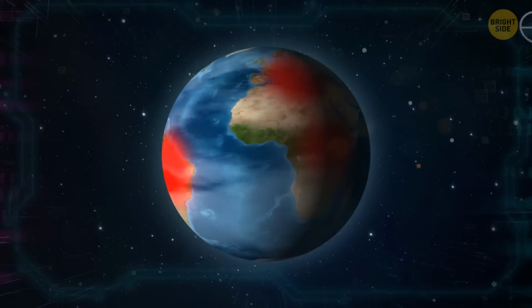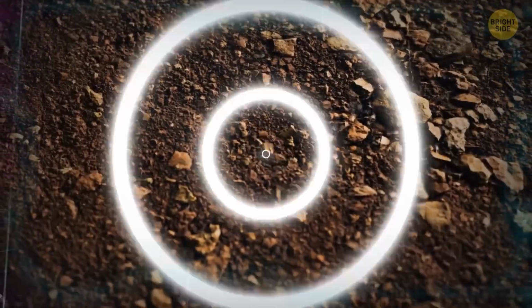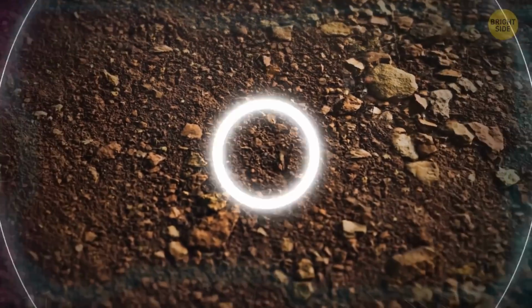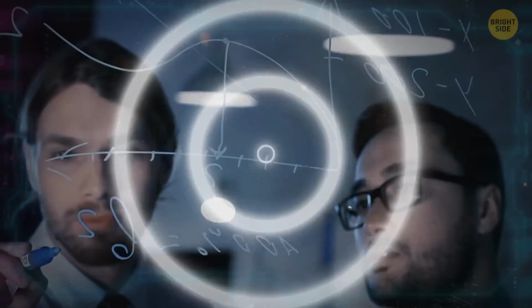No. Strange radio waves are beaming down on Earth, and scientists are baffled. These fast radio bursts are sudden, unexplained, and last just milliseconds. We first picked up the weird signals in 2007, and scientists have been scratching their heads ever since.